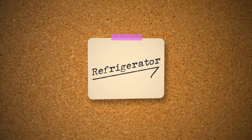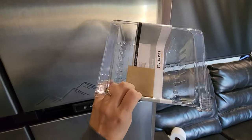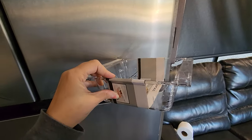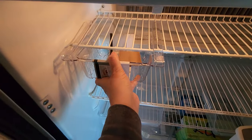I thought this was gonna be a really cool thing, but it's not gonna work for our trailer. This is a clip-on drawer for the refrigerator. And I liked it because I don't have a lot of drawers or organizers in my refrigerator. However, there is a lip right here. And unfortunately, this does not work with the lip. You can see I'm just gonna snap it if I keep trying to push it in.